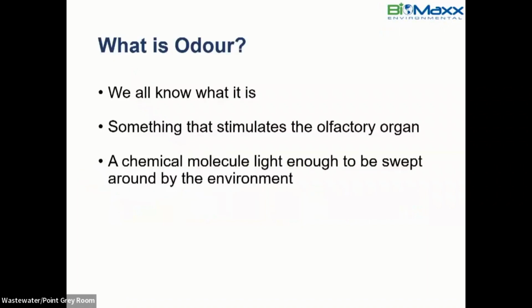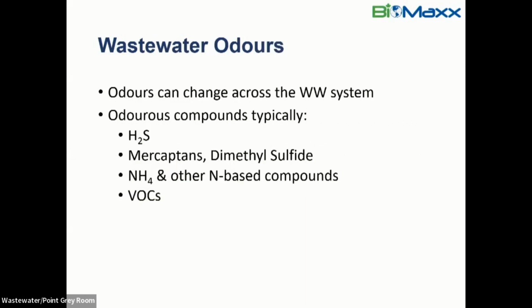So odor is a tricky thing to talk to people about because we all know what odor is, but everyone's nose is slightly different. So, if I go into a plant and talk to someone who's worked in a refinery for 30 years, they might not smell anything because they've worked in a refinery for 30 years, whereas I might walk in and go, oh my God, what is that? So that's the problem with odors, that we all know what they are, but they're typically compounds that stimulate the olfactory organ, which is your nose.